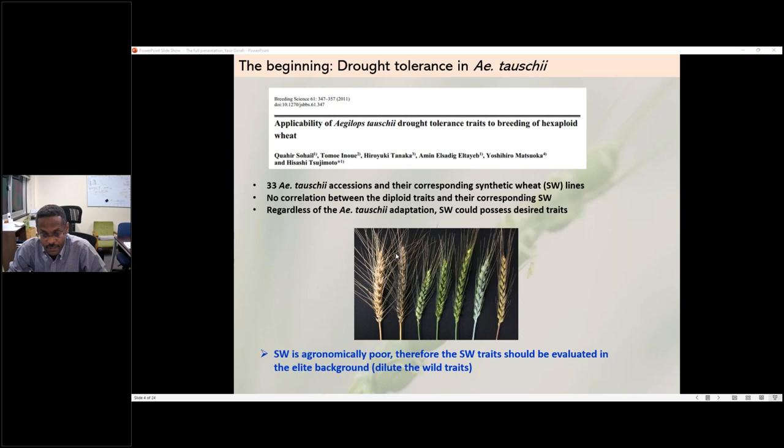But synthetic wheat has a problem: it is agronomically very poor, and it is very difficult to evaluate phenotypically in the field like normal wheat. So maybe the best option is to dilute the wild alleles, or the wild traits, of the synthetic wheat by crossing with elite wheat varieties or elite wheat germplasm.